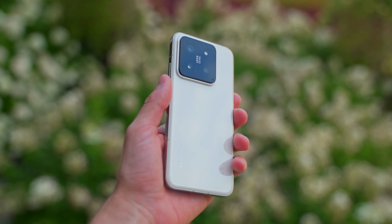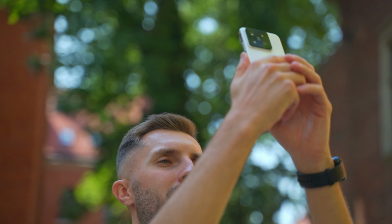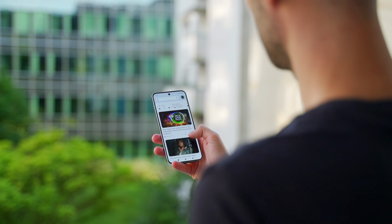Premium quality in terms of build and premium features: 90-watt charging, AMOLED display, HyperOS, amazing cameras on the back with the Leica color science and Leica overall software and hardware. It's definitely a flagship, but in a compact size. So if you're after a smaller kind of phone but still having the best of the best, I can definitely recommend the Xiaomi 14.